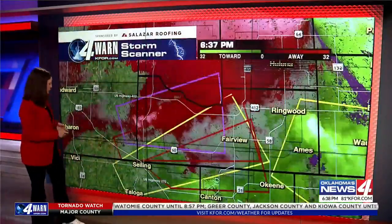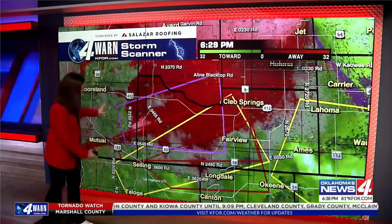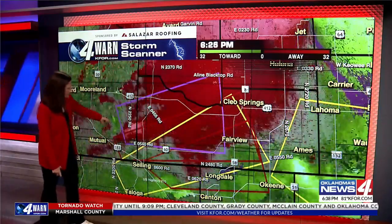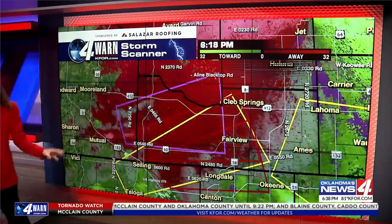Let's switch over to velocity. And yeah, we're still watching this couplet here east of North Road 2250, moving off to the north and east. I believe we also have Mike Bennett in this area. Let's go to Mike Bennett.